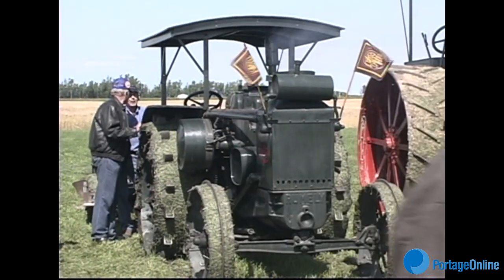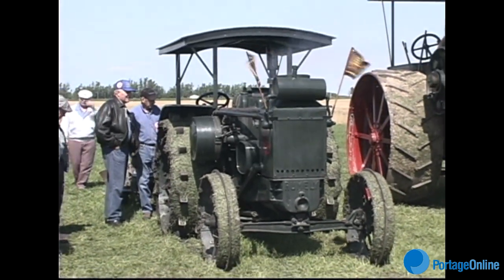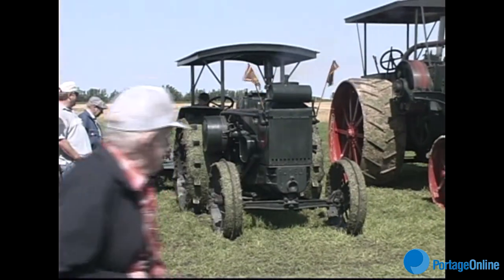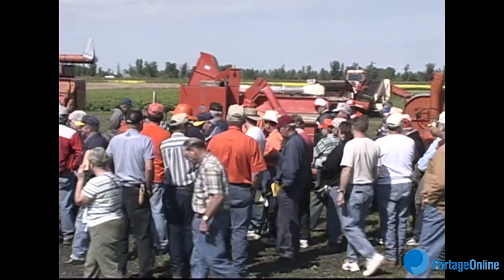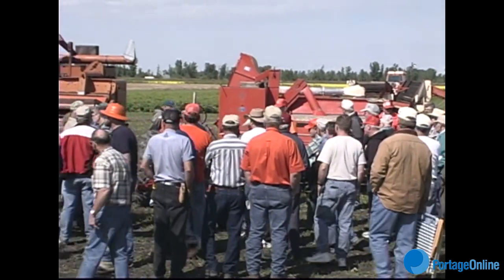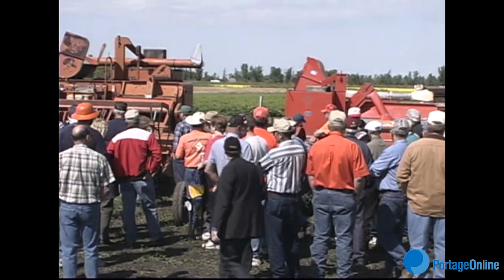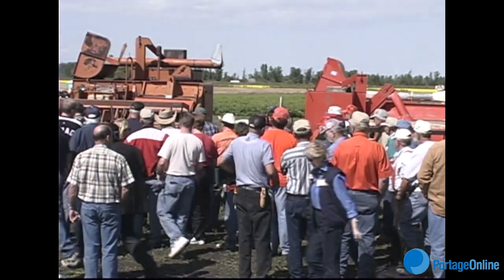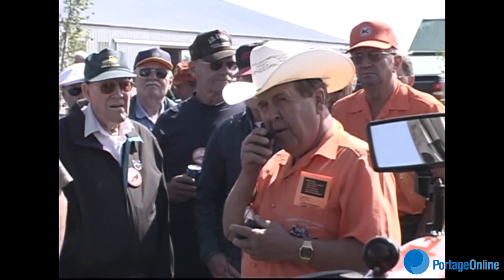On the Saturday, the second day of the show here, the sun came out, and after a dry night with no showers or rain, things looked good for the field demonstrations for the afternoon. There was a feeling of anticipation throughout the crowd as everyone prepared for the activities of the afternoon. It was a great day, a great crowd, and many different field displays were coming our way.